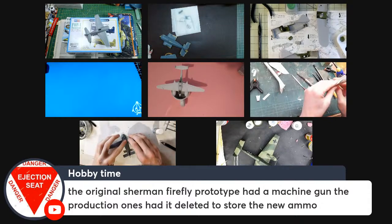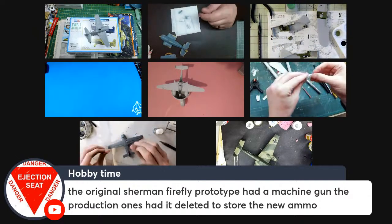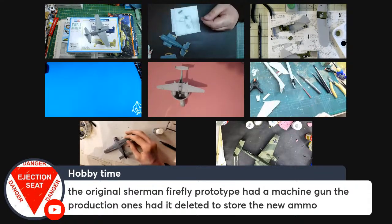At the moment, I only own one Sherman Firefly. The original prototype had a machine gun. The production ones had it deleted to store the ammo. There you go. That's from our resident original expert.